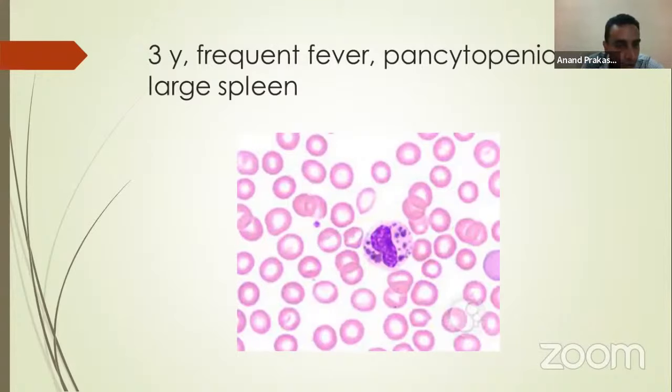Okay, somebody said toxic granules. Reasonable answer. Good. Toxic granules sometimes can look like this. Not a bad answer. Heinz bodies will occur. Again, a good thought. But Heinz bodies are precipitation within the red cells, not within the white cell. Remember that there's a big nucleus here. So this is originally a white cell. This is the granularity of a white cell in Chediak Higashi.